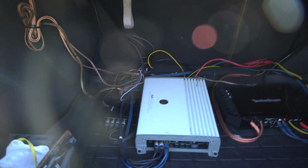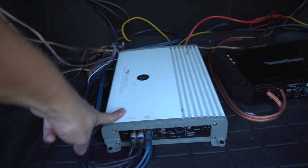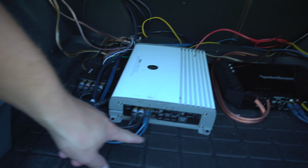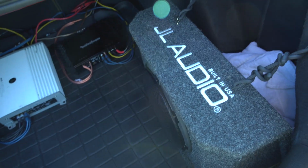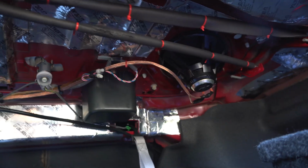What made this car so cool was the stereo. We have the JL Audio 500 watt 4-channel amp, the Rockford Fosgate 500 watt for the sub, and the JL Audio 10-inch sub. Down in here you can see all the sound deadening tape that me and my dad put in to make the car quieter, not rattle.